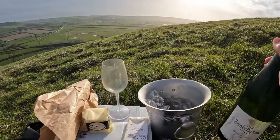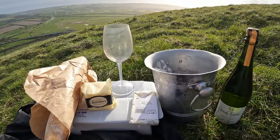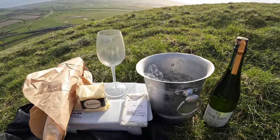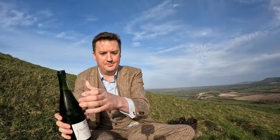I also have this ridiculously over the top ice bucket I have brought along, hoping it wouldn't leak. Did pretty well actually. My backpack stayed remarkably dry despite that being half filled with ice. Cheers.